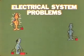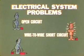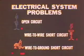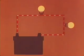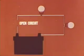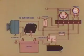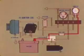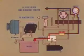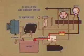To begin, we'll talk about open circuits, wire-to-wire short circuits, and wire-to-ground short circuits. An open circuit is just that, a circuit which is not continuous and therefore does not conduct electrical current. A good example is a break in the main feed from the starter relay to the ammeter and fuse block. If this series circuit is opened at any point, all the circuits supplied by the fuse block are cut off.